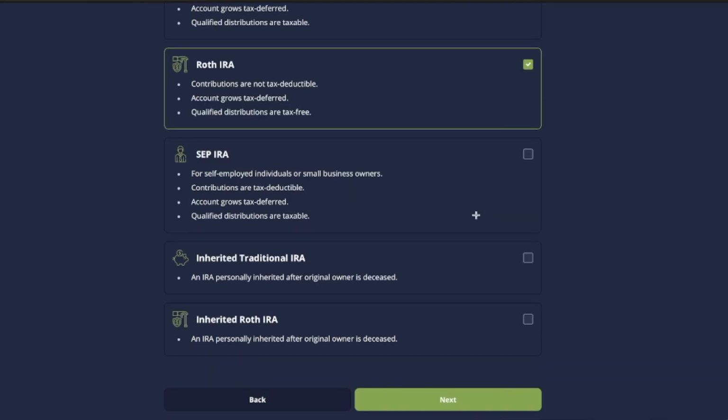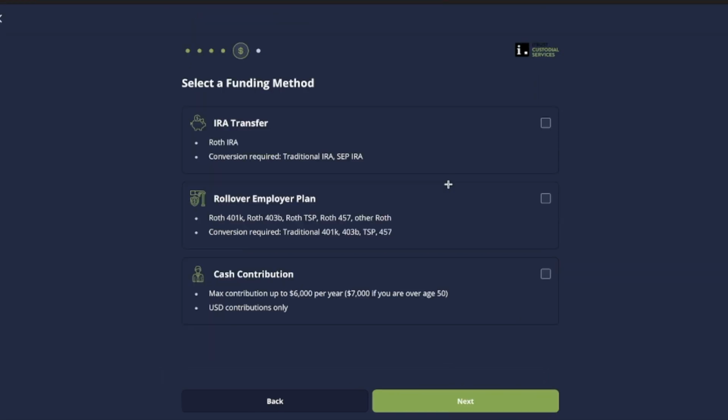Once you have made your selection, simply press next. On this step, it will ask you how you will fund your IRA. You can do an IRA transfer if you already have one with a different platform. You can roll over your 401k from your employer. So if you have a 9-to-5 job and you're contributing to your retirement and you have some money built up, you can pretty much roll that over and use that money to invest in your new Roth IRA. Or you can simply do a cash contribution. This is where you simply transfer money from your bank account into your Roth IRA.